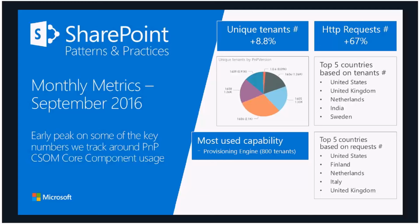Most used capability in the core component is the provisioning engine. It was used in 800 tenants during September, which is pretty impressive. And like mentioned previously within our calls as well, none of our team members ever thought that these numbers would be this impressive, like Ralph is commenting in the IO window as well. 800 tenants using the provisioning engine is actually a really good thing, because it means that there's a lot of people using it. It means that it's pretty production ready.